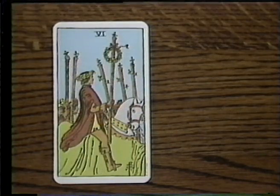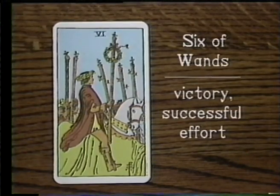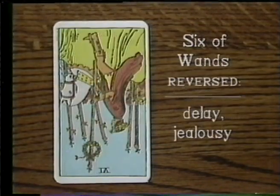The Six of Wands shows a mounted man leading a procession of other men brandishing wands. The wreath symbolizes a victory, and the indication is of a successful campaign, achievement of a difficult goal. In the reverse position, it warns either of an indefinite delay or anxiety concerning a successful rival.